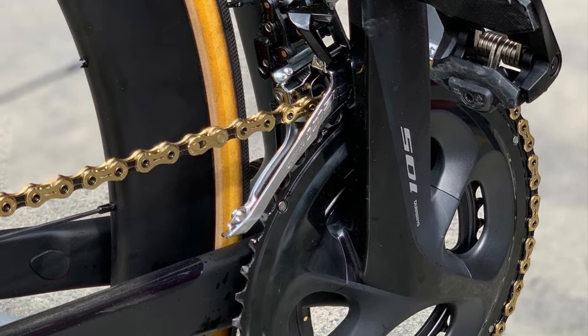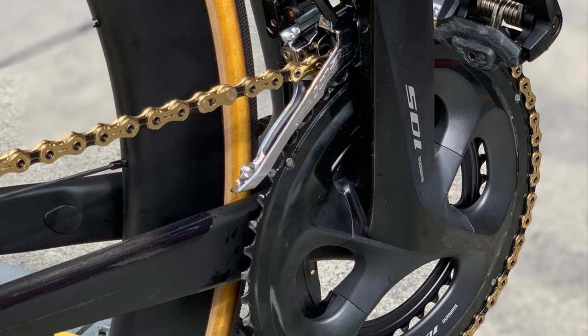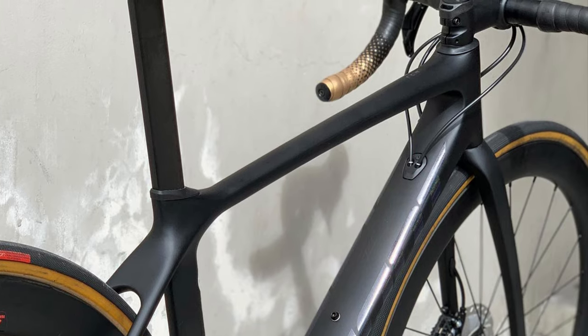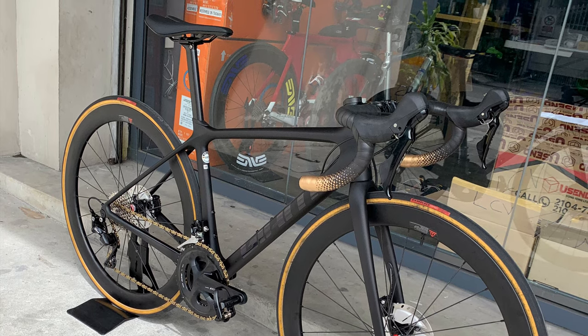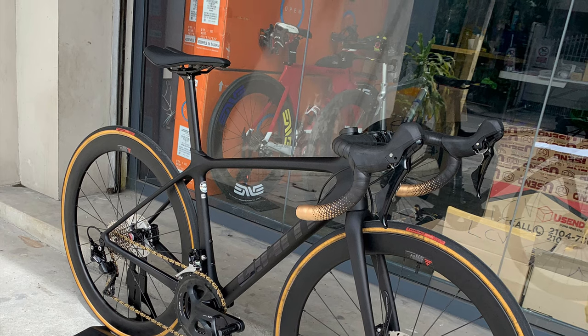Now as for the chain, KMC Super Light in gold. Now para machi-machi, kumuha rin ako ng gold na bar tape from Cyclovation. Now actually from this picture, medyo may konting changes na rin now. I've recently changed to a Physique Vento Argo R3 saddle na may gold accents.